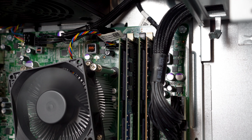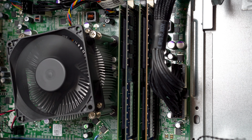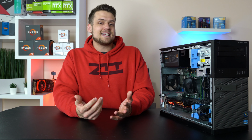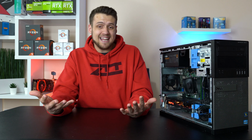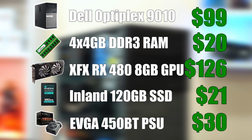And finally, the last thing I did to this Dell Optiplex 9010 was upgrade the RAM, and I actually found this ghetto 4x4 gigabyte kit used on the last day before building. This was when Brett and I decided that we both weren't going to include the price of shipping in our builds, so I spent those last $20 to $25 on literally anything that I could find online, and I found this kit for a really good deal, so that was very lucky. So there you have it. That's what my $300 used gaming PC build is looking like with the parts list.